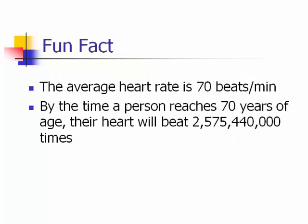Fun fact, the average heart rate is 70 beats per minute. Our class was about that, right? 65, 70. By the time a person reaches 70 years of age, their heart will beat, what is this number? Let's see, these are millions, billion. 2,575,440,000 times. Oh, there you go. And you're going to live to be 100, so there's going to be a lot more, huh? That's the wrong way, sorry.